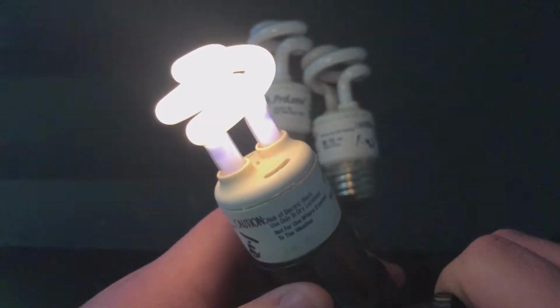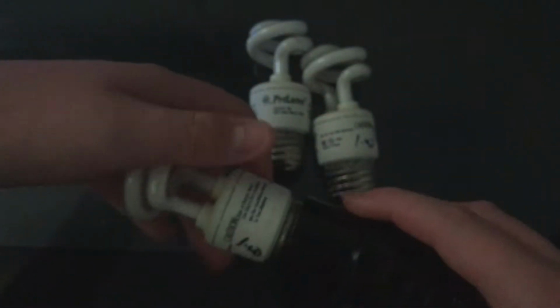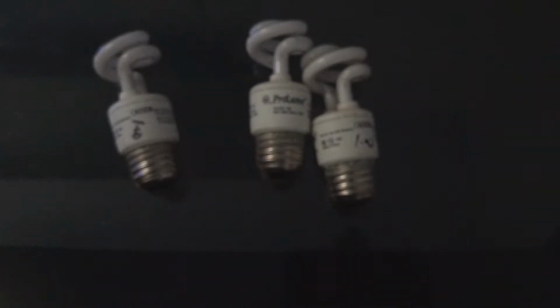We'll try it again later and see if we can get it to do that, but that was definitely the end of life one. Oh, wow. It even let out some energy while it was disconnected. Wow, that was weird.